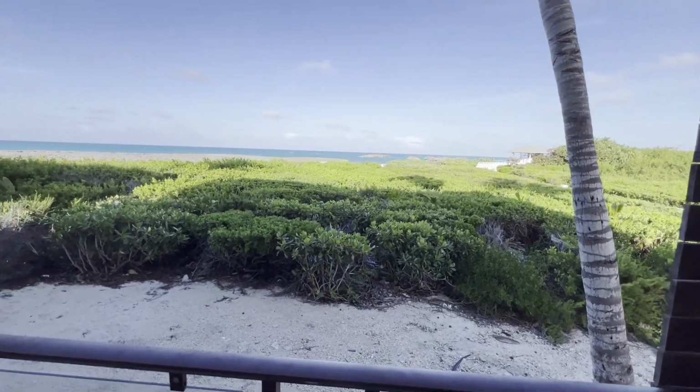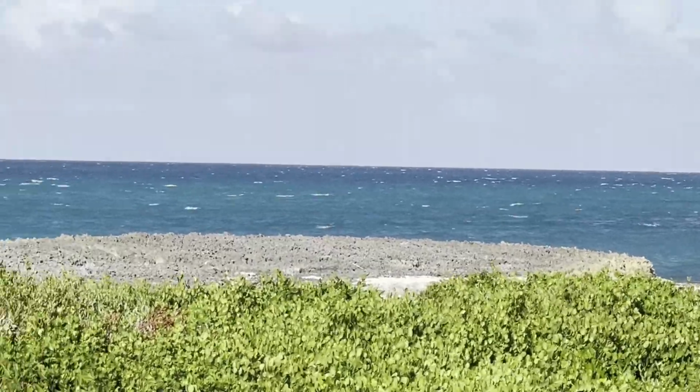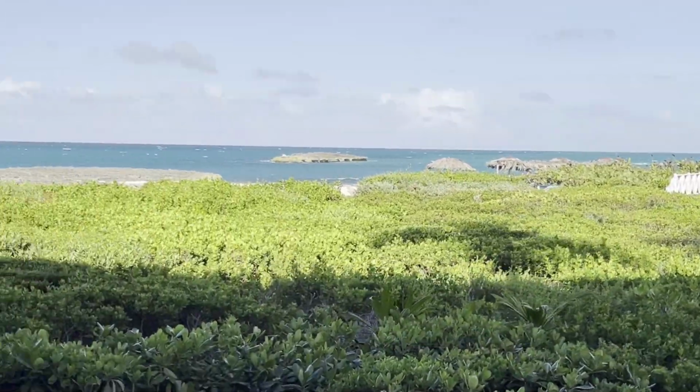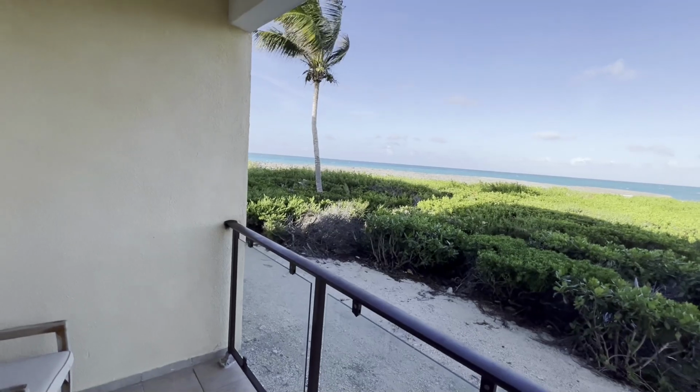I'm going to zoom in on the waves there. You can see there's a bit of white caps here. Hopefully the water's calm enough around the other side there so we can do some snorkeling this week. I guess we'll find out as the week goes on.